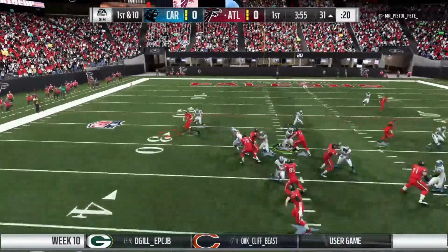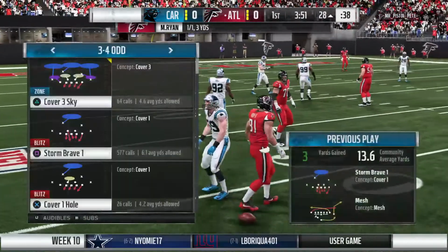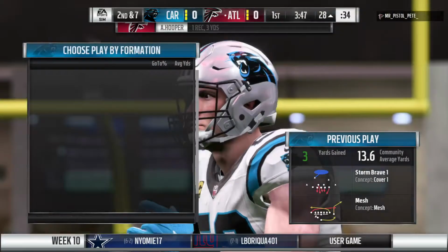Following the fumble recovery, it's Ryan. And finding the tight end, Hooper. And he'll go down at the 28. The completion good for 3, and it's 2nd down.